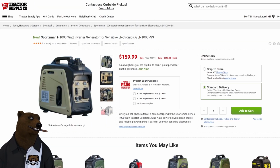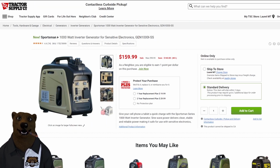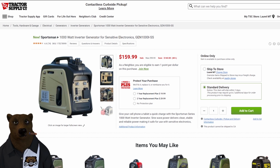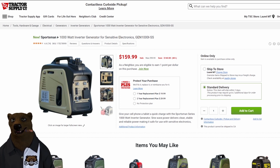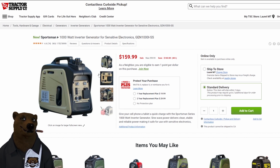All right, over at Tractor Supply, this may be the deal of the day. What if I told you you could get a 1,000-watt inverter generator? Not a super loud, crazy one like the Gator generator thing that Harbor Freight used to have. No rattle trap kind of thing. We're talking about a sweet inverter generator for $160. That's insane. Look at that, $160.